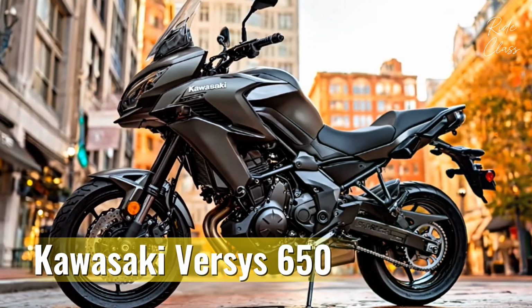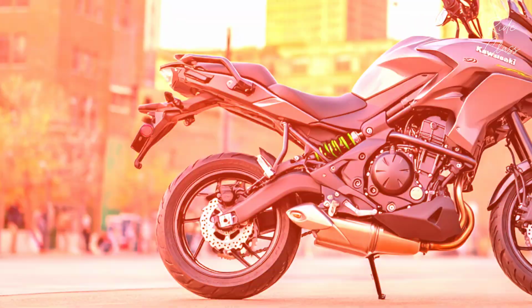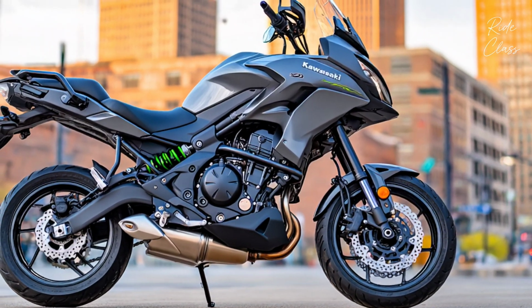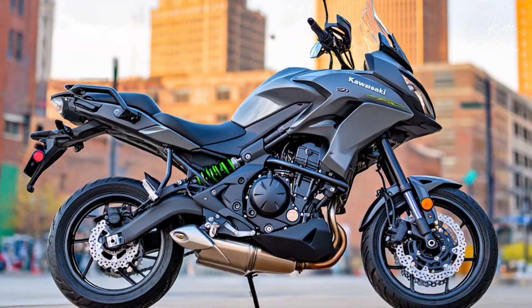Coming in strong is the Kawasaki Versys 650, a motorcycle trusted by mechanics for its long-lasting parallel twin engine and low running costs. Perfect for touring, commuting, or weekend rides, the Versys 650 continues to prove itself year after year.